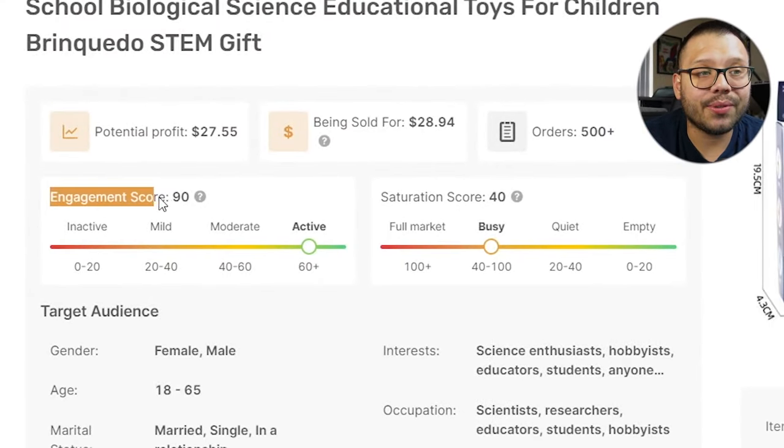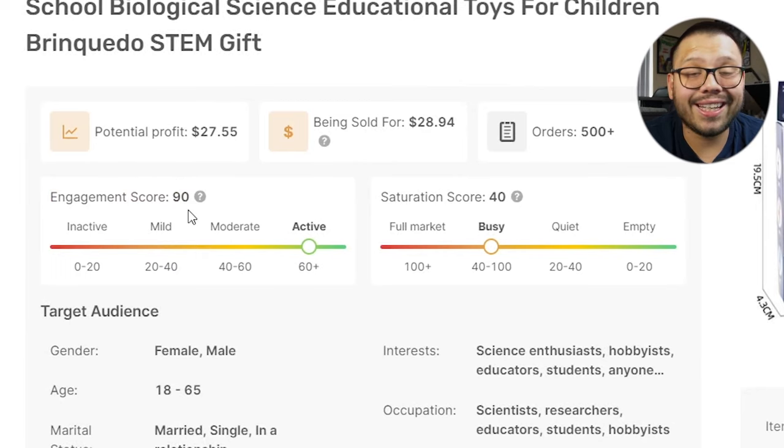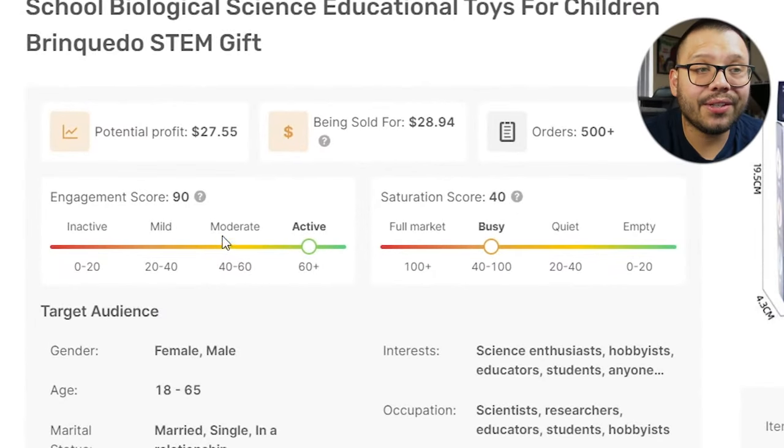Now let's check out the engagement score. So this product has an engagement score of 90. Now essentially, the engagement score is a general score on engagement for this product through ads. Those ads are going to include TikTok, Facebook, and anything else. So this is going to include views, shares, likes, all of that fun stuff. Now on this part, the higher the number is, the better. That means more people are talking about it, more people are sharing it, and ultimately it's currently a hot and trending product.